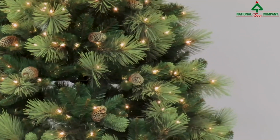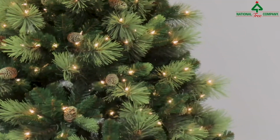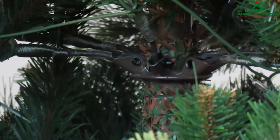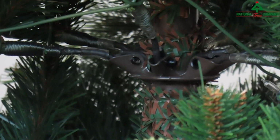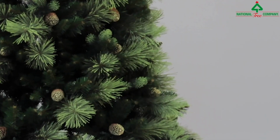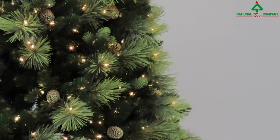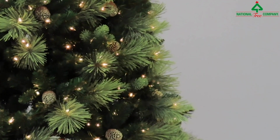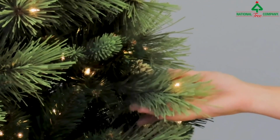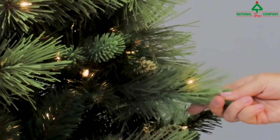There are 750 incandescent bulbs, and this tree boasts a low fluff time of 45 to 60 minutes, so you can spend more time decorating and enjoying your Christmas tree than arranging the branches. The thing that sets this tree apart is its branches that have flocked pine cones to look like they have a light, natural-looking dusting of snow on them. These are sure to complement your festive decorations, or even function as decorations on their own.